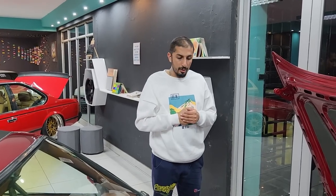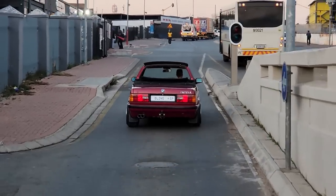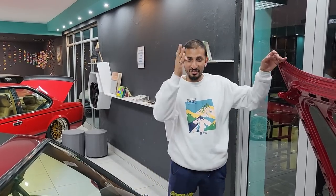Motor itself is a normal 2.5 M20 motor, a little bit of head work done, performance cam. It is running a dictator because Bling wants to make noise with the car. So you guys know dictator is the right thing if you want your car to fuel and if you want to make the pa-pa-pa-pa noise that Chip always talks about. I get people that message me and ask me to send them voice notes with the pa-pa-pa-pa. So thank you so much for that, guys, you make me shy.